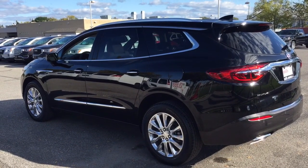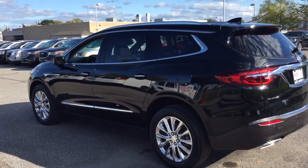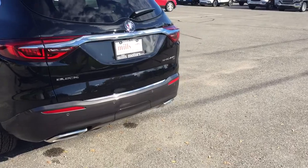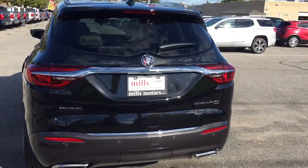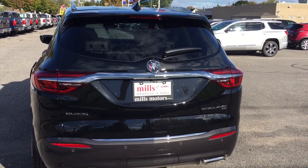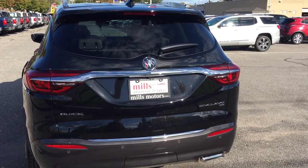A more streamlined look here with the 2018 Buick Enclave. Let's work our way towards the back now and get a look here. Nice rear profile. And to get into this one, I showed you where the interior release is. Of course, you can put your hand under the handle there, give a little gentle push and lift up, or you can use the key fob.